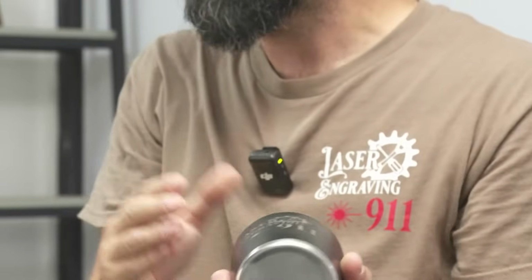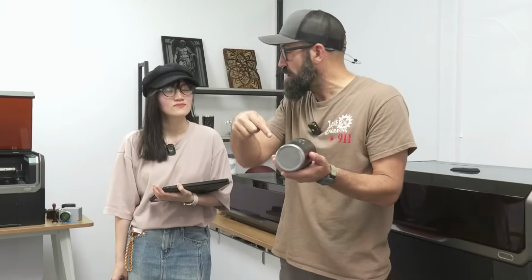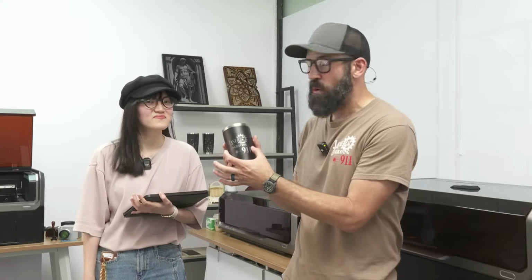But this machine, because it has LiDAR built in, which we haven't even talked about, is able to map out the surface, unlike some of the other units that use a physical probe. So this unit uses LiDAR to map it out, and it will stay in focus the whole time, so you have a nice, even engraving. And you can do batch and still have a wide logo. You don't have to sacrifice a small logo so you can stay in focus.